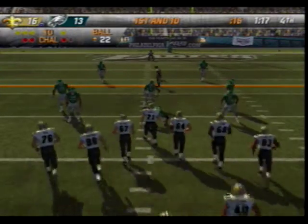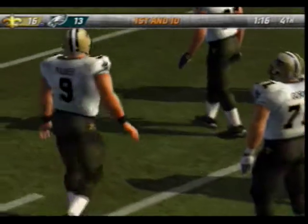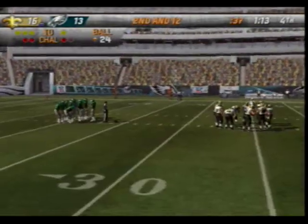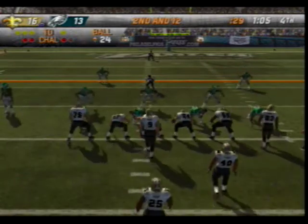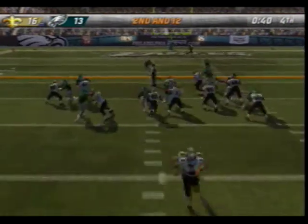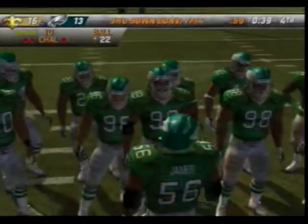The Saints will start the drive at the 22-yard line. First and 10. So they'll just wind the clock down and get out of here with a win. He'll take a knee. Ball on the 24-yard line. The Eagles line up in a 4-3. At the 22-yard line, Bush battles his way forward for what appears to be a 2-yard pickup.